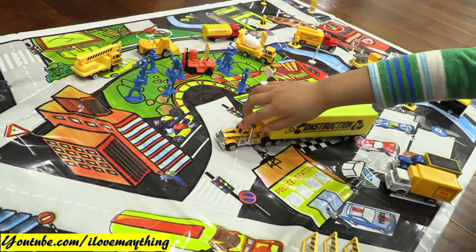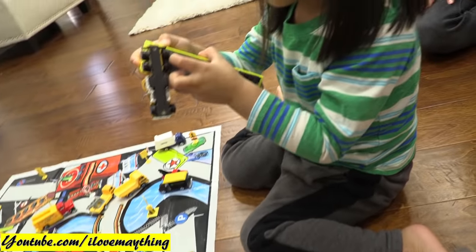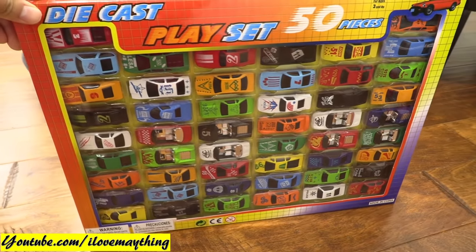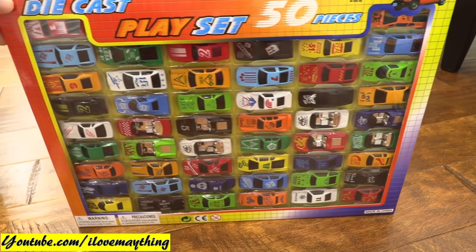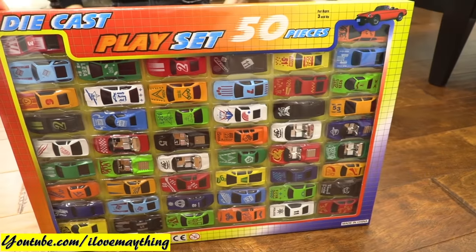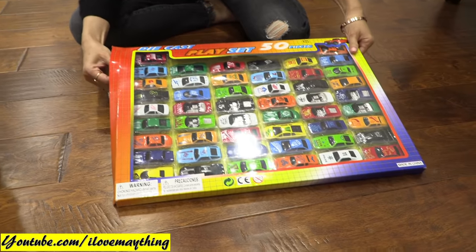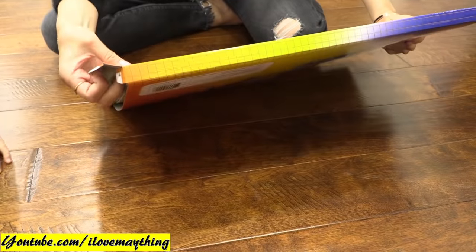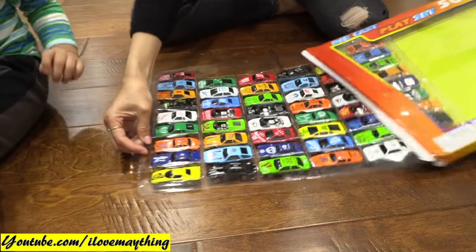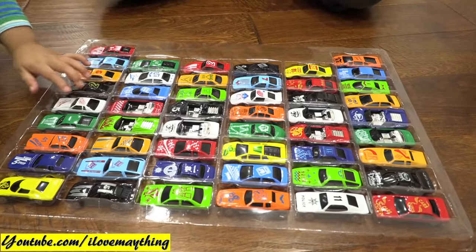Is Marksland enjoying his new play mat? What happened? We're going to unbox these cars now, Marksland. 50 diecast cars. That's a lot, huh? 50. Okay, here we go, Marksland. Unboxing time. Yay! That's a lot of cars, huh?